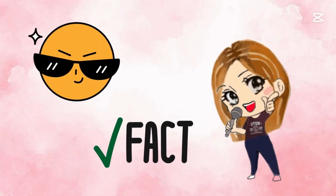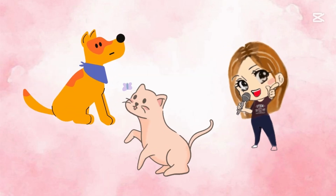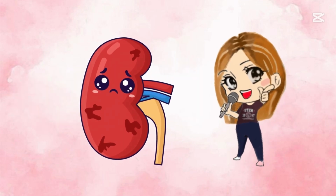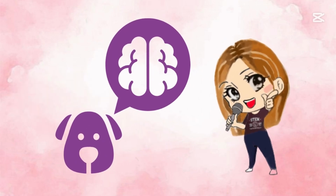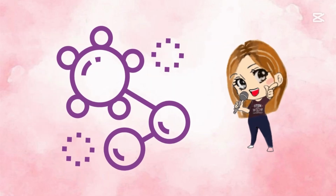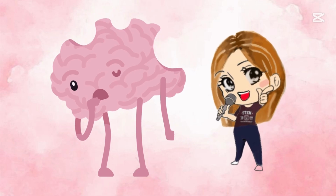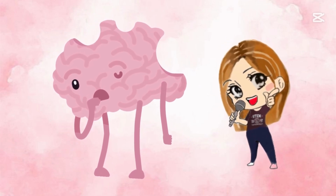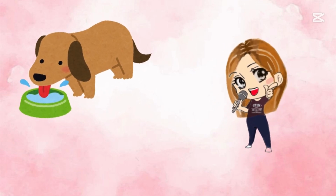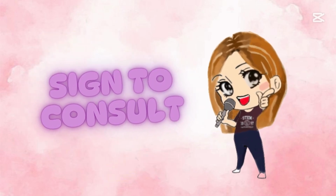Here's another cool fact. Did you know that animals can get diabetes insipidus too? In fact, dogs and cats are sometimes diagnosed with this type of condition, especially when there's an issue with their kidneys or their ability to produce ADH. However, diabetes insipidus is rare in dogs and cats, and is a result of deficiency of ADH or the lack of response to ADH, or it may be secondary to brain trauma. So if you ever notice your pet drinking a lot of water and frequently needing to go outside, it may be a sign to consult a vet.